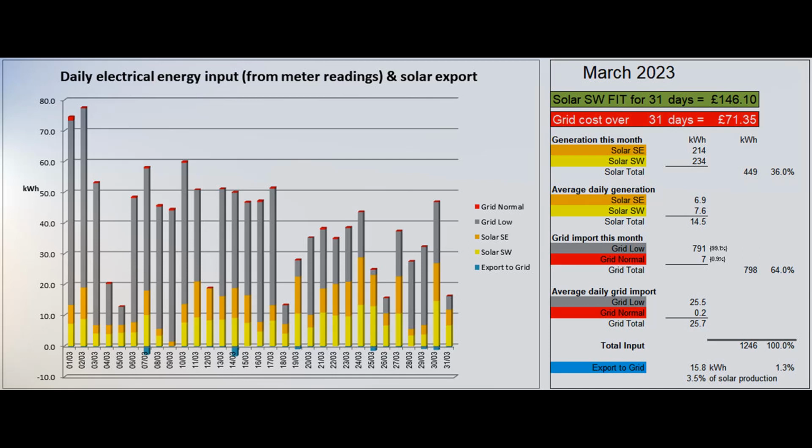15.8 units were exported to the grid, according to the Tesla app, which was 1.3% of the total electrical energy coming in and 3.5% of the solar energy produced. The solar contribution to the month's electricity input was 36%.